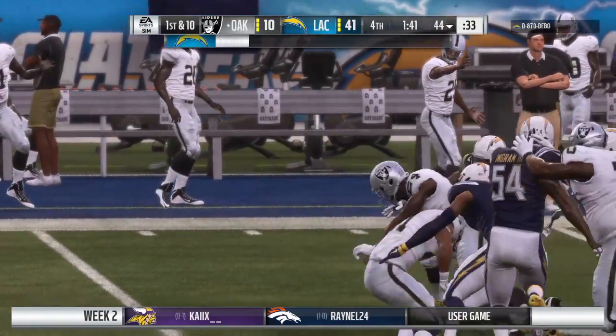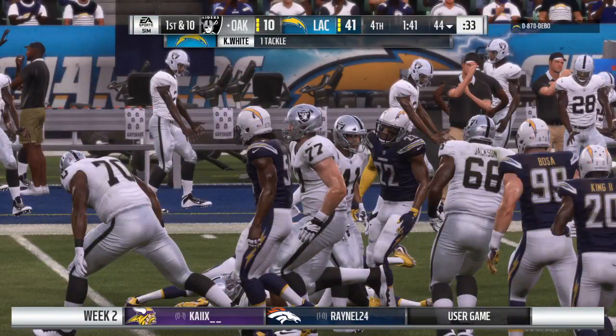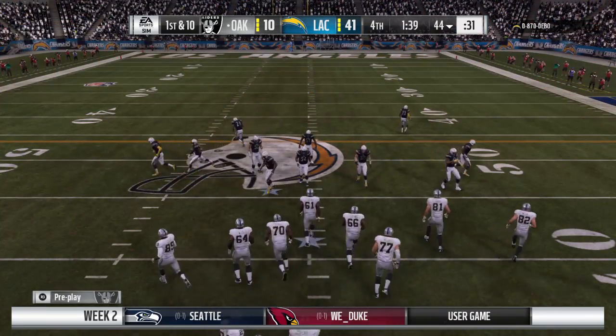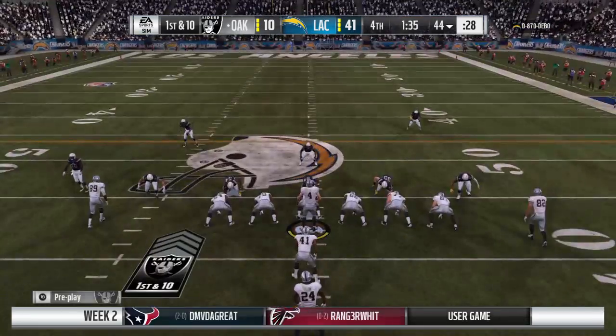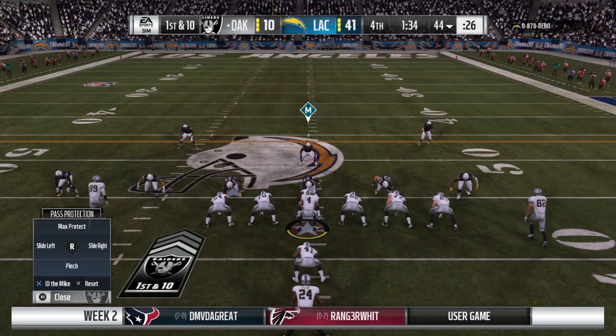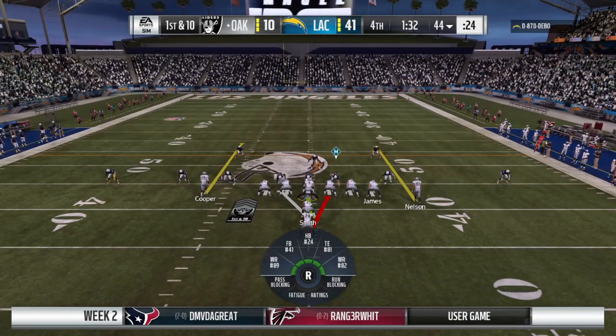The drive starting play, a good one. Give him 19. Took just one play to move all the way to the 44 as they try again on first down. 3 down. But 5-man box.